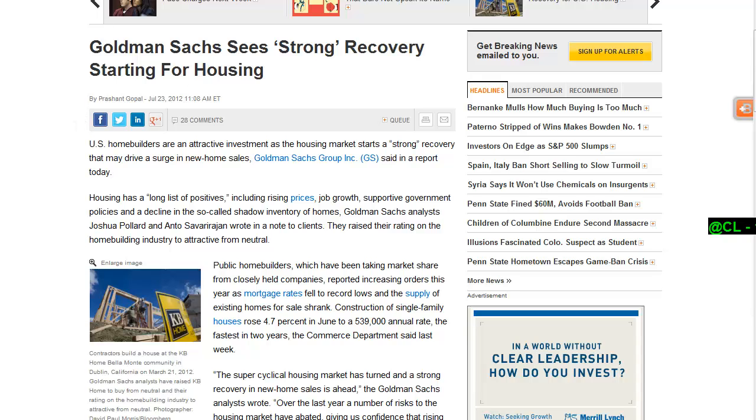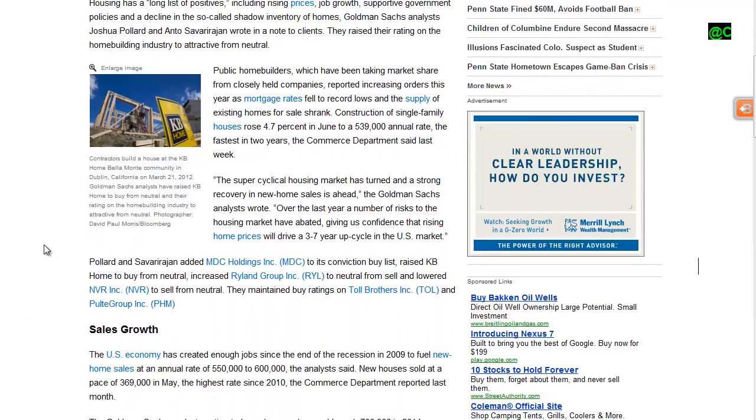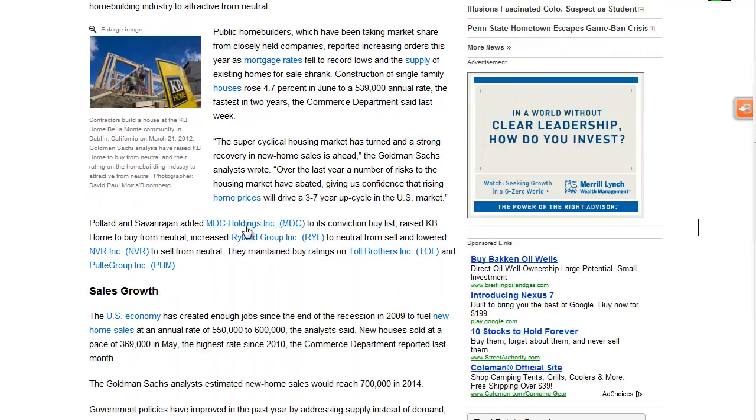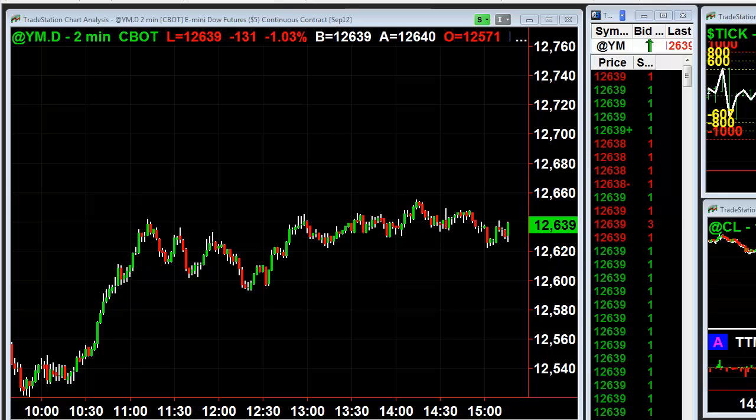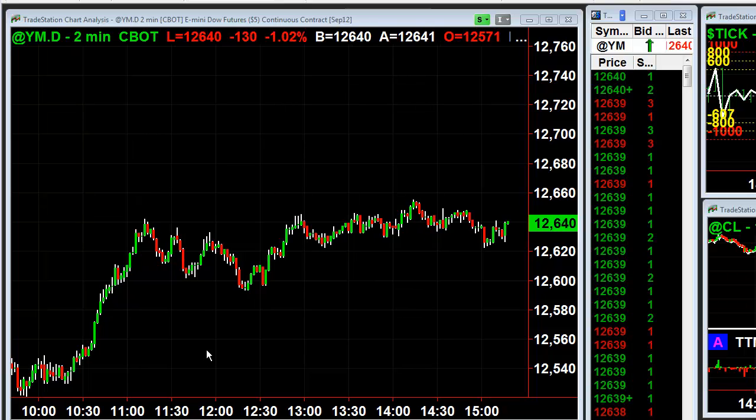So then you scroll down into the article, and you can see they've got several different stock recommendations: MDC, KB Homes, RYL, Toll Brothers, PHM, NVR. So what I do next is I take this, I shrink this down, and what I'm looking for is a technical pattern, and I want to grade all those stocks. So you're basically taking Goldman Sachs research department or their sales department, because they're trying to get you to buy something, and then what we're going to do is go over to the analysis part.